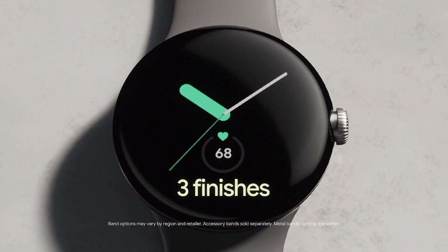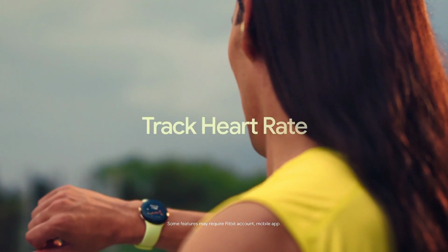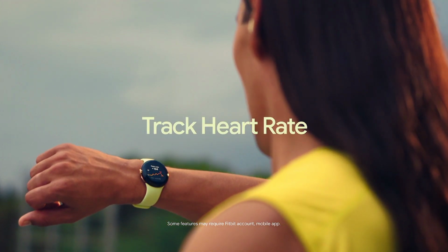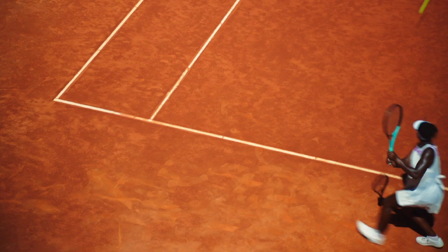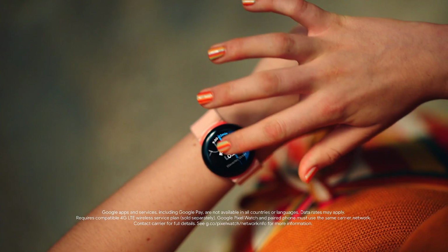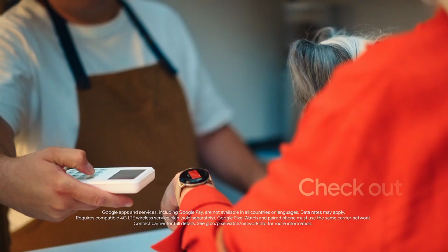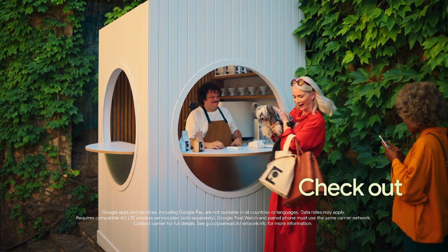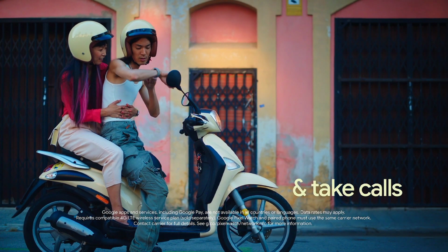Introducing the Google Pixel Watch, the smartwatch that combines style and functionality. With its circular, domed design, the Google Pixel Watch is the perfect accessory for your wrist. Live healthier with the help of Fitbit, tracking your sleep, heart rate, and activity levels. And with 6 months of Fitbit Premium included, you can get even more insights into your health.